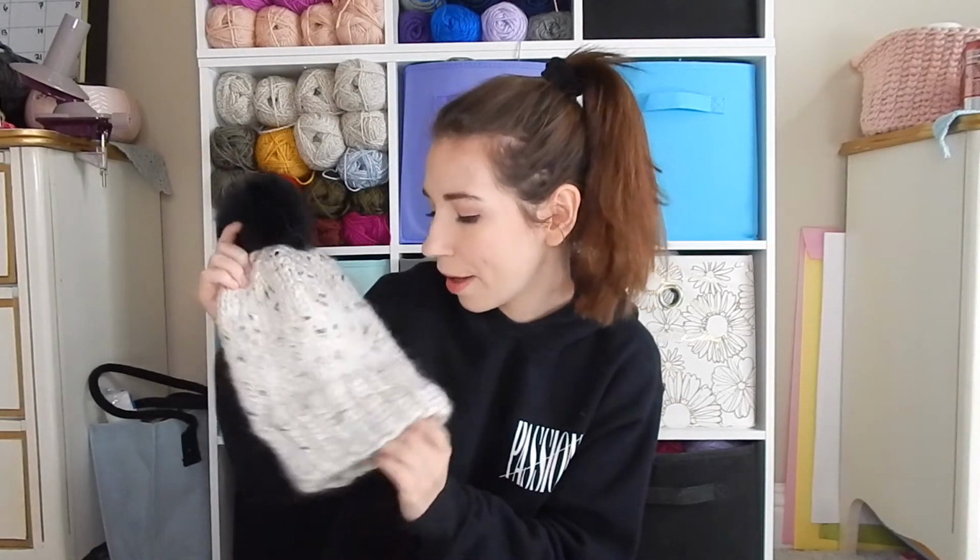And I just love this yarn, which I got at Hobby Lobby. It's flecked with some black, some brown, and some light brown, but the little flecks just make it look really cute with the black pom-pom. I just really like how this hat turned out, and like I said, I wear it quite a bit, and I love it. It's super warm, super quick, so this is a perfect last minute Christmas gift.